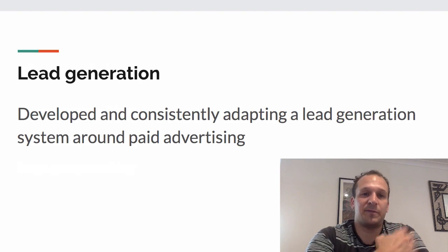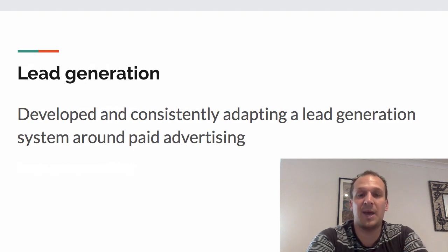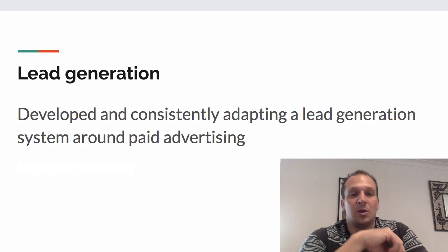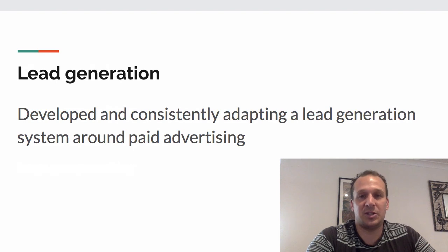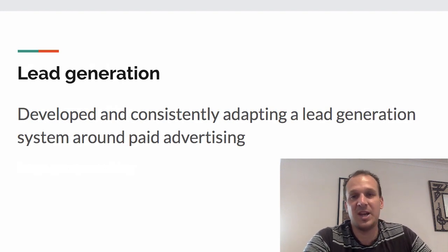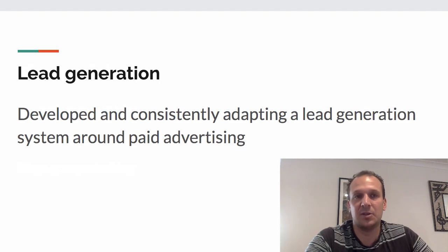The reason why we want to define the model first and the service first is because that's going to define what we're actually going to sell through our paid advertising. So we want to first obviously develop a lead generation system on the front end. Once we've developed that and we've found something that works, it's just a matter of continuing to adapt that lead generation system. You can't continue to run the same ads over and over again, over time, and it could take 3 months, could take 6 months, could take 12 months.